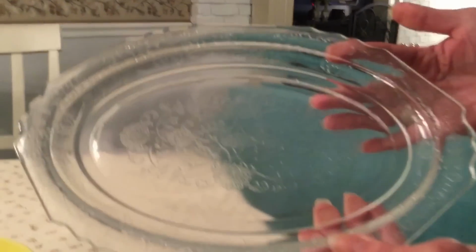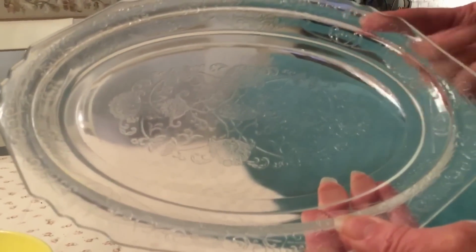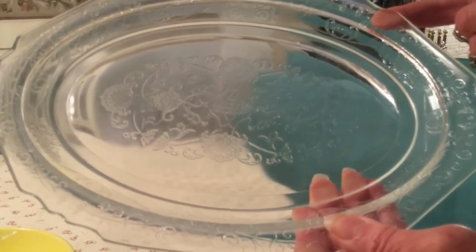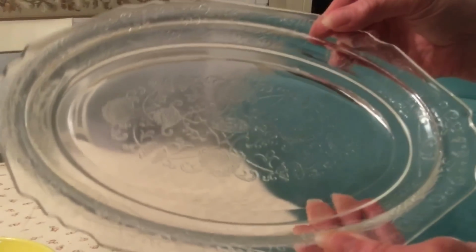This is a gorgeous piece, and I was able to pick it up for $1. It's Hazel Atlas, and the pattern is called Florentine 1, and it was made in the early 30s, and it's just beautiful. There's nothing wrong with it. It's in perfect condition.